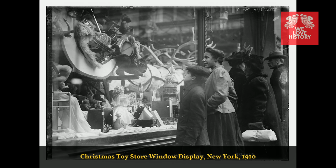This is a really charming Christmas scene. It's a toy store window display from New York, way back in 1910. Doesn't it just make you want to step inside?